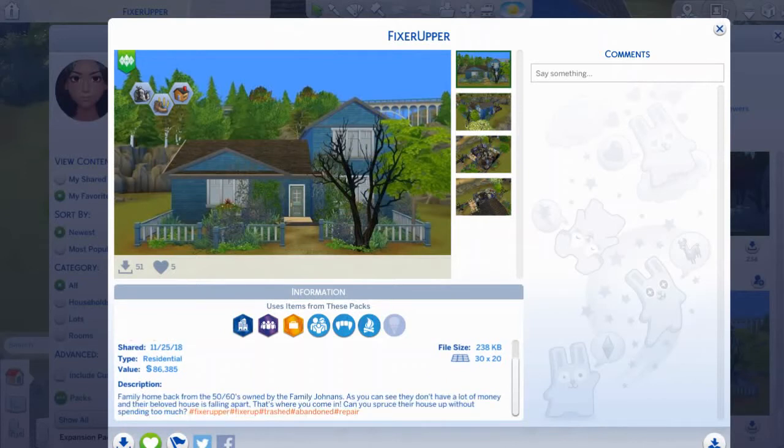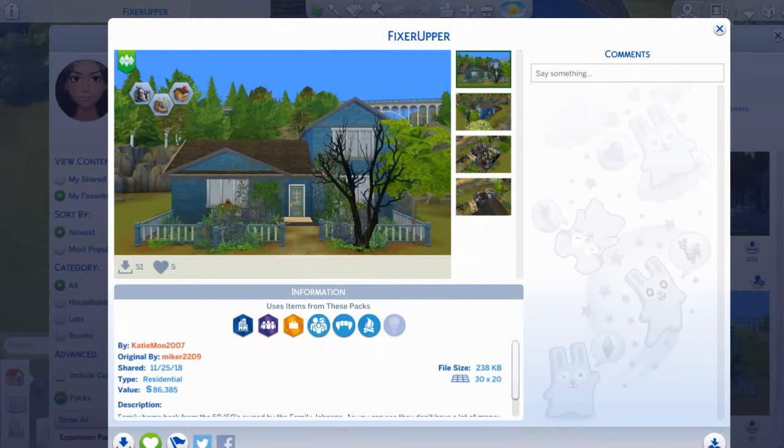So it says, family home back from the 50s/60s owned by the family Johnins. Okay. As you can see, they don't have a lot of money, and their beloved house is falling apart. That's where you come in. Can you spruce their house up without spending too much? Fixer-upper, trash, abandoned, and repair. So it says the value of this house is $86,385. There we go. Fix it. Okay. And it's also on a 3x20 lot.